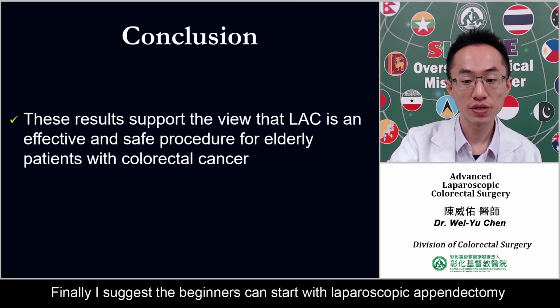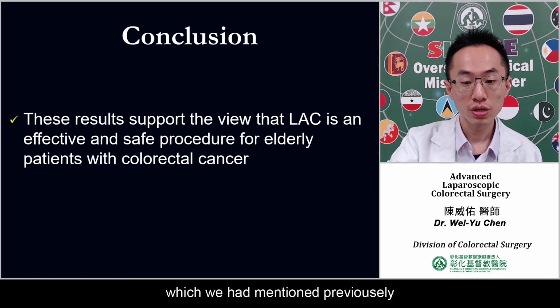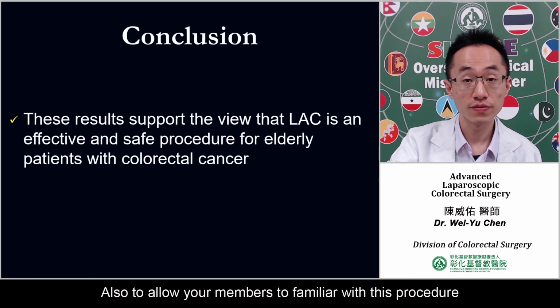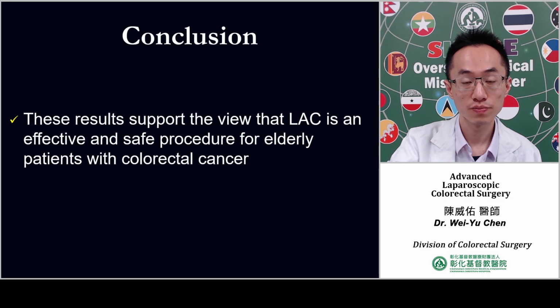Finally, I suggest that beginners can start with laparoscopic appendectomy to become familiar with the laparoscopic technique and devices, which we have mentioned previously. Also, this allows your team members to become familiar with the procedure, and then you can try the laparoscopic colectomy gradually. Thank you.